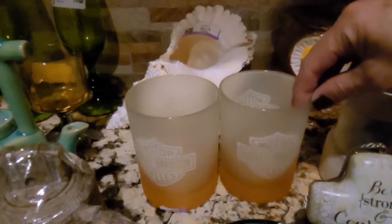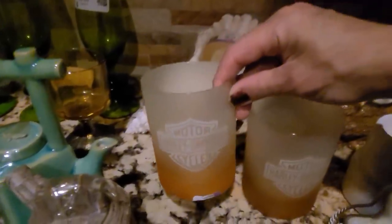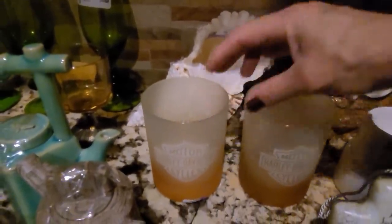This is a set of two Harley Davidson motorcycle tumblers. There's an ombre effect from orange up into a frosted look. I paid $2.99 a piece for them. I am going to ask $30 for the pair.